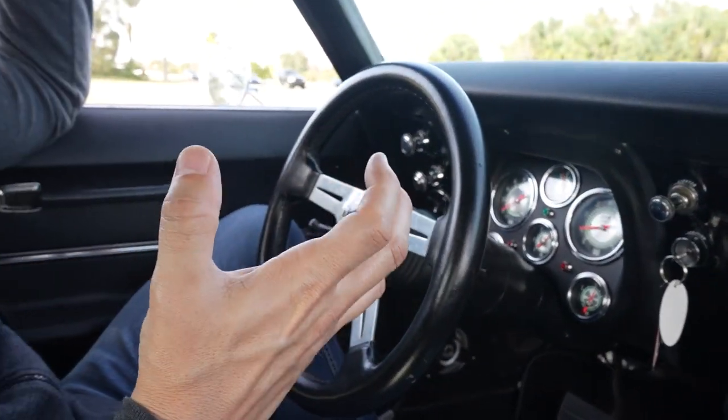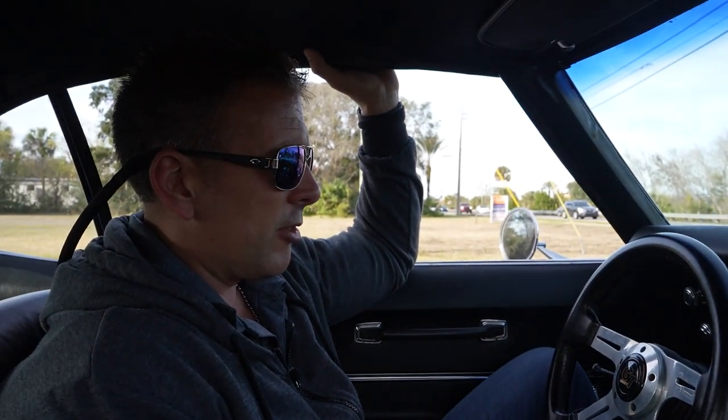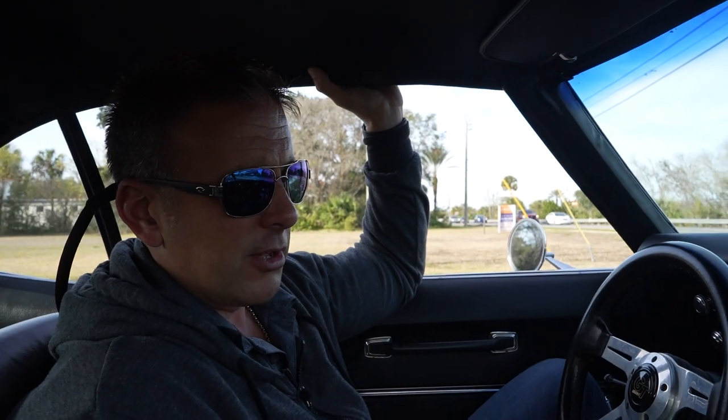The car does have a little bit of a rumble to it. It is a big block with large pipes, so it's got a good sound to it. Let's take it for a ride and see how it runs.